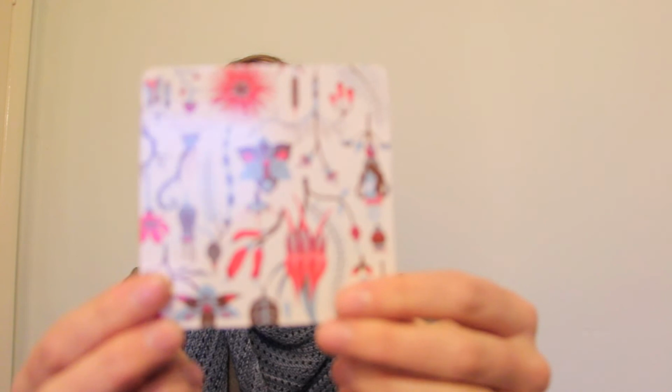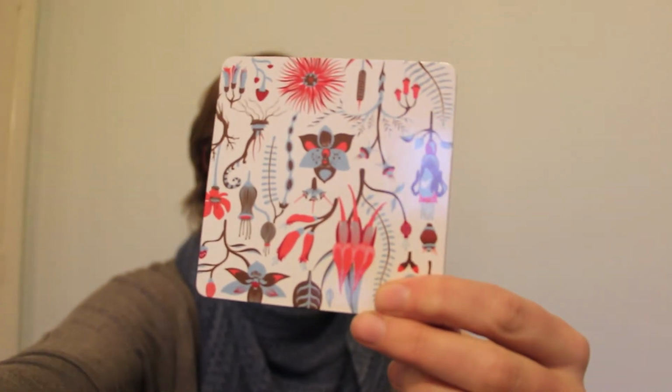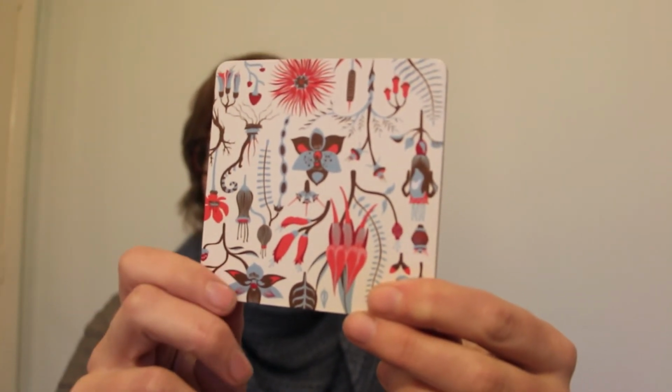So the first thing that I found was this coaster that I really like. This was one that I got for Christmas. And I really liked the colours in that.